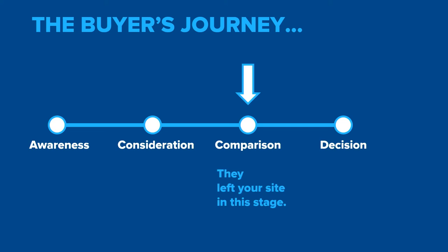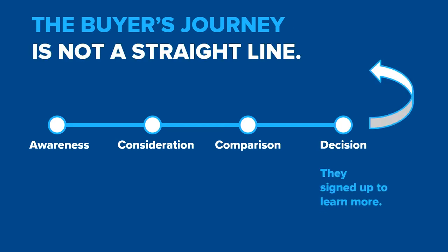If someone's on your site and they leave your site, they don't convert, they might just be leaving to do some comparison on competitors, see what other people have to offer before they are investing in your site, giving you personal data to either be contacted or to sign up for a demo. But they might come back. So the buyer's journey is not a straight line. They may come back to eventually give you their information, sign up for more information, learn about your company, or purchase a product. In this case, they may come back several times and do that conversion many times.